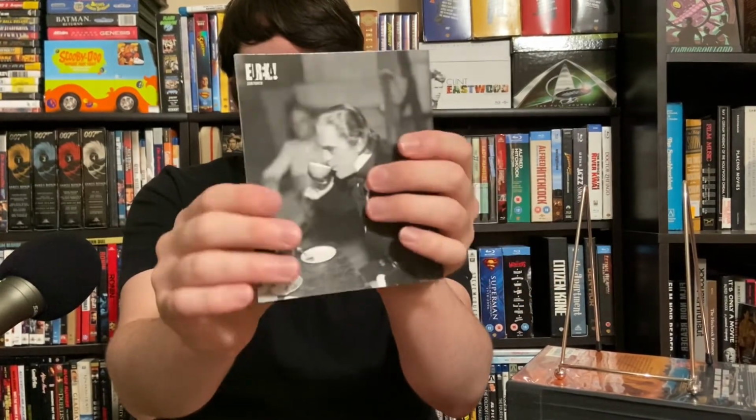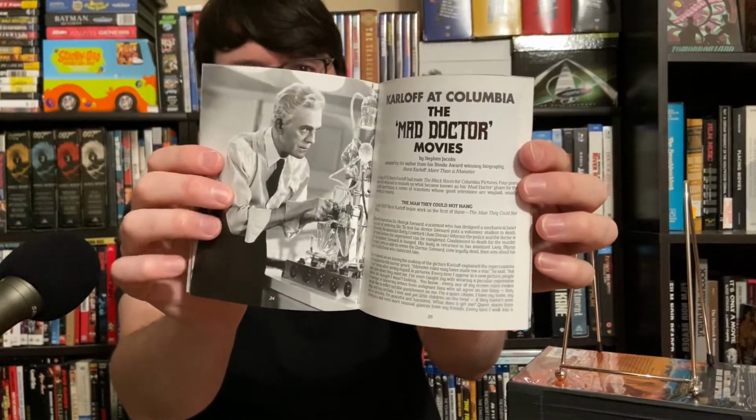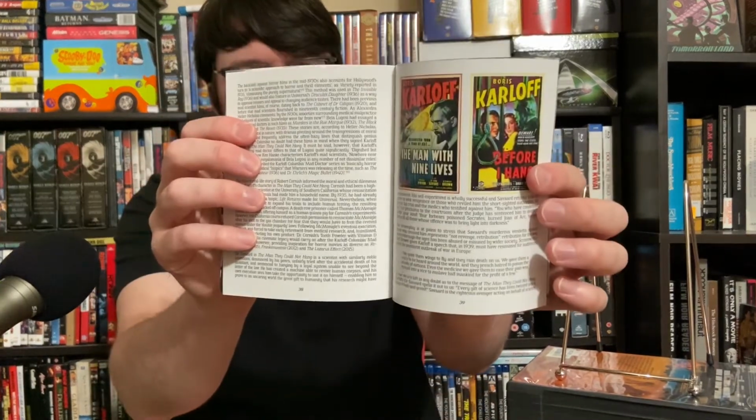As usual, the booklet is full of great stills. Nice candid still on the back, and it is a really nice substantial booklet with several essays on all of the films in the set. As you can see, there is an entire piece about the Mad Doctor films, and then there are articles on the Black Room as well.